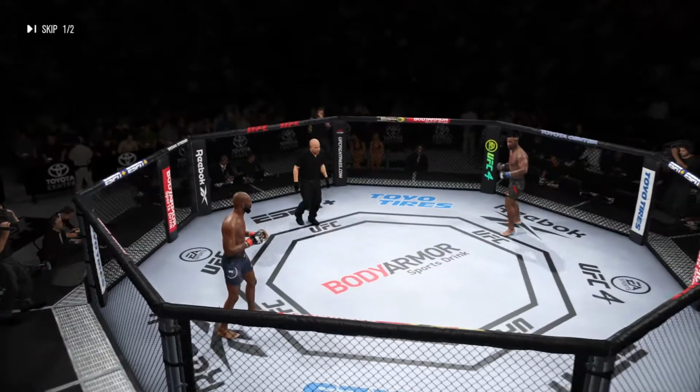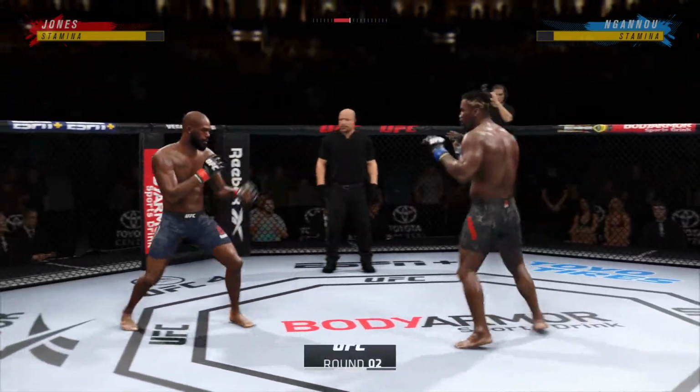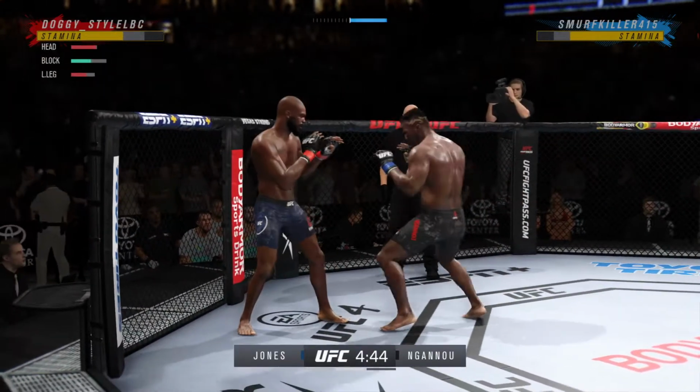All right, round two is now upon us. Pretty competitive first five minutes, I thought. It's exactly what we expected. We expected when we saw this on the match sheet that these two guys were evenly matched. Let's see who really takes control as we go into the second round.